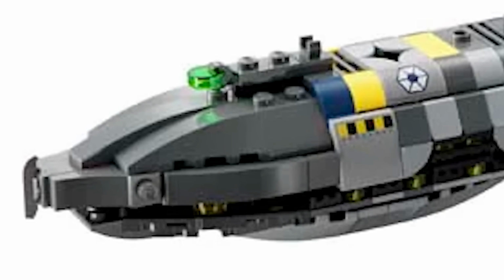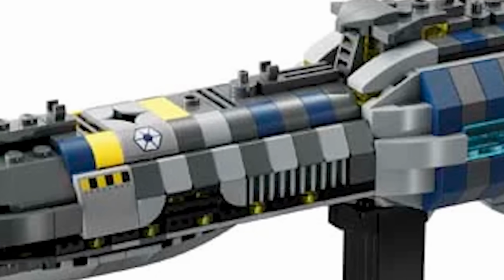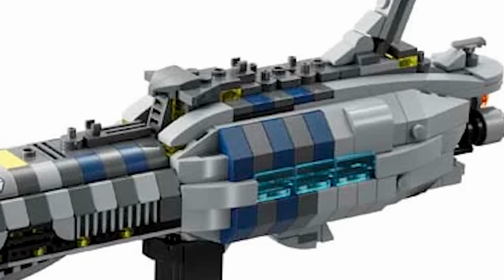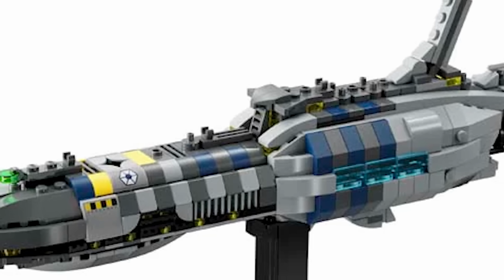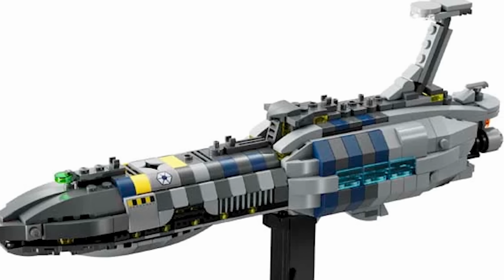Just the pattern there of the blue, yellow, gray, dark gray, and then it just continues on through. That just looks amazing. I love the transparent blue pieces there on the side to fly on in. That looks so great too. But just some of the details on the top. I love the Separatist logo there on the front as well, and it just looks amazing. I love the top part there too, just how they've built that. It just looks the best in my opinion.